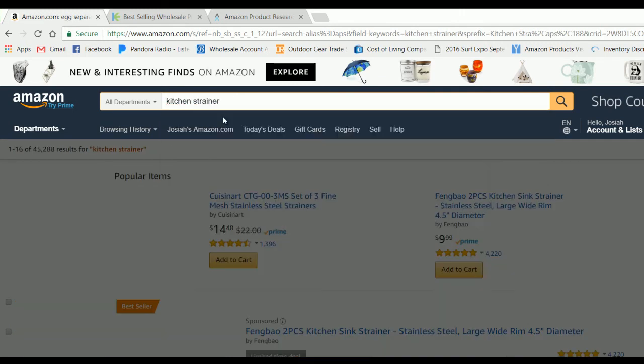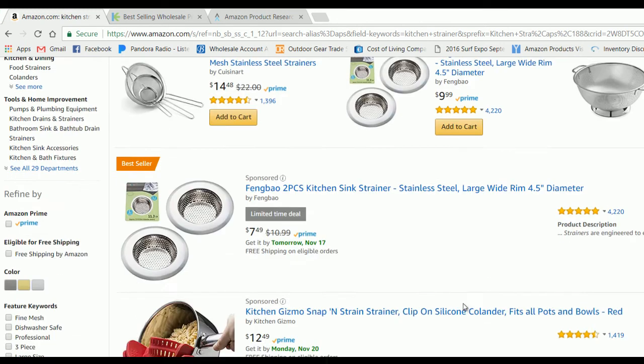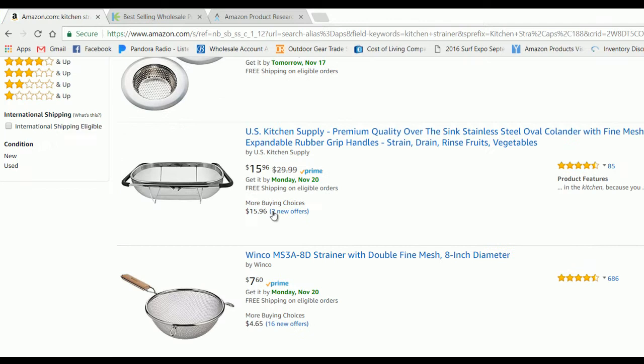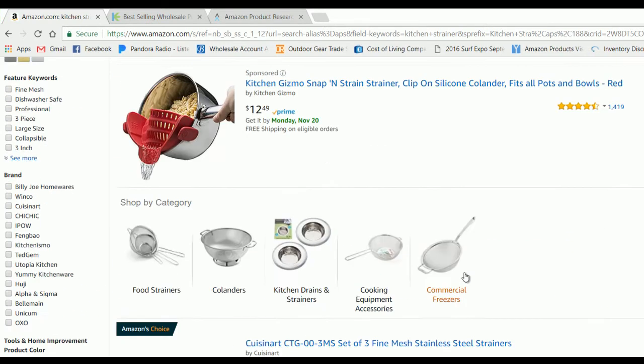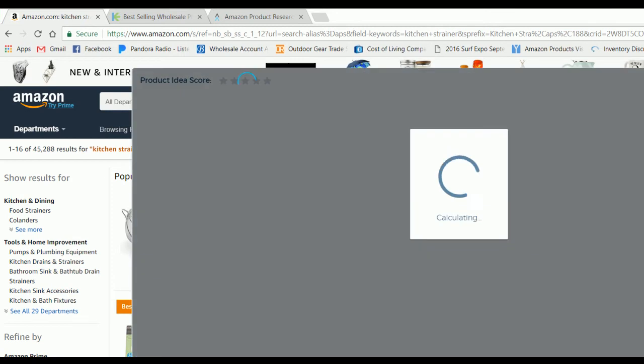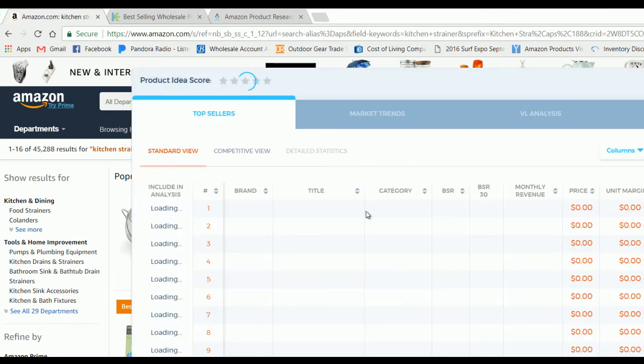Kitchen strainer. Okay, what are we looking at? We have strainers. We have some sink strainers. Those are not the same thing. And let's just pull up our market intelligence.